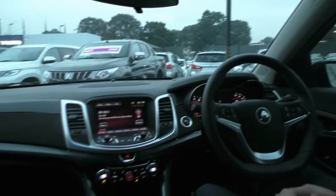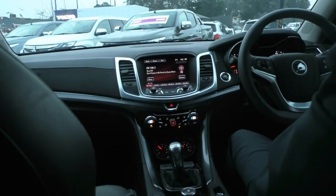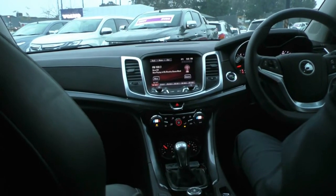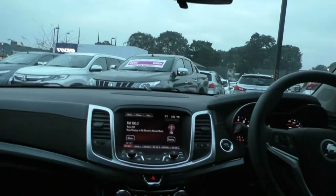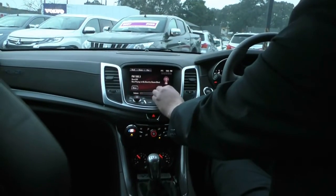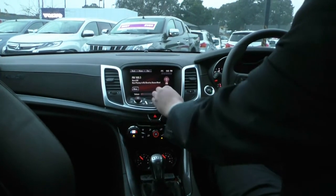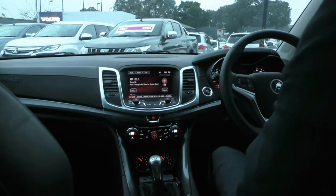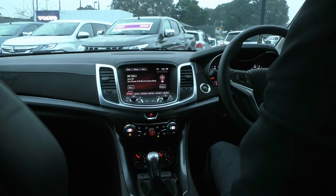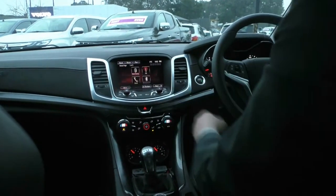Moving across to the center, you can see that we have the large Holden MyLink display system, currently on the radio on Nova 100. The sound system is fantastic in this. HSVs do use a Bose system, so you're not going to do it justice through the speakers of your computer unless you've got it hooked up to a massive sound system, but even the microphone in this camera is not going to do it justice either. Pushing the home button takes us to the home screen.